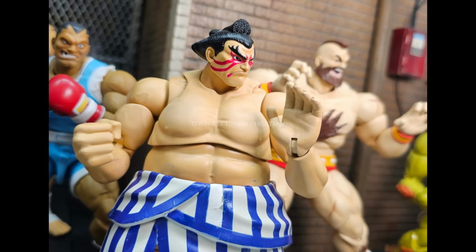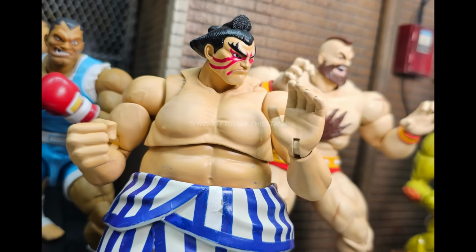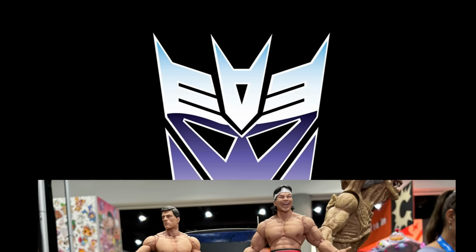I mean, you can see some paint rub and paint transfers going on there. But at the end of the day, it's a great looking figure, giving us what we want, and I'm going to be able to build out that Street Fighter 2 scene that I'm into. And yeah, I do like some of the newer ones. And Zangief back there looking all big.